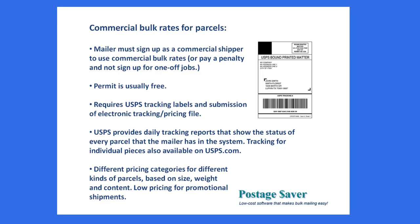And all you have to really do is sign up as a commercial shipper with the Postal Service. Or if it's a one-time job, you can actually pay a small penalty, like anywhere from a nickel to a quarter of additional postage, and not go through the sign-up process. The permit for commercial parcels is usually free. It does require that you print USPS tracking labels like the one shown, and that you submit an electronic tracking and pricing file to the Postal Service when you're ready to take your shipment into them.